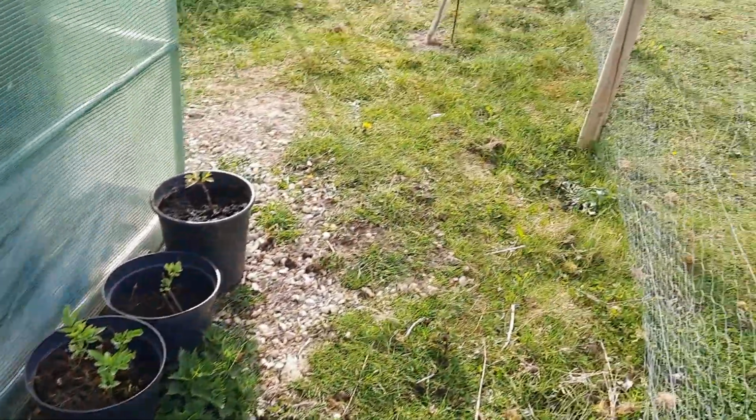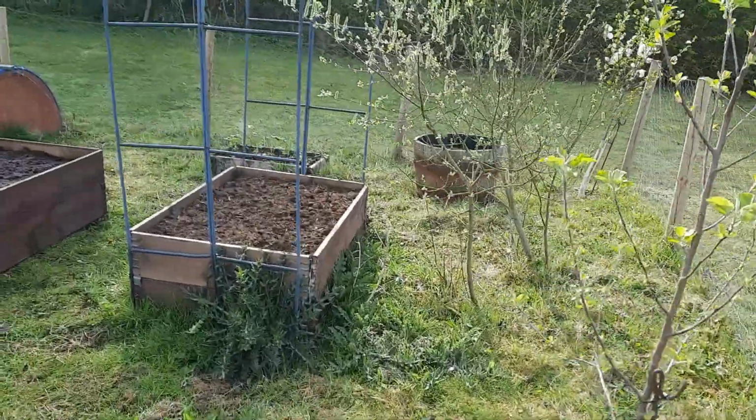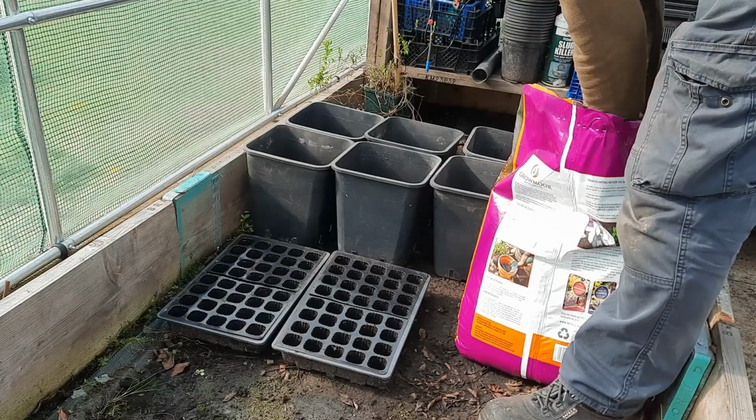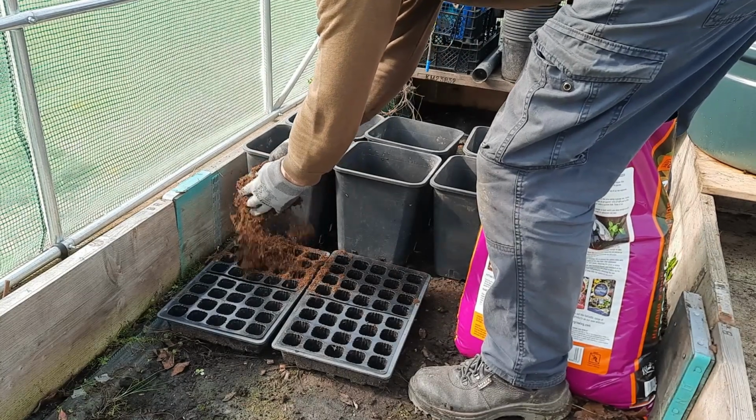Anyway, let's get cracked on again and see where else we can get done today. I think I need to sit down now though, because I am a little bit worn out. It's just getting warmer and warmer and warmer in the polytunnel.